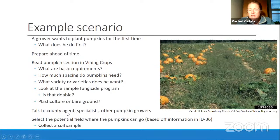Talk to your county agent, tell them what you're thinking about. They may contact a specialist, and it would probably be me in that case. They'll call me. The other thing to think about is consulting with other pumpkin growers. Go visit a couple of pumpkin fields, talk to growers about the labor and the time involved, and think about that. And then also select your potential field where the pumpkins can go.